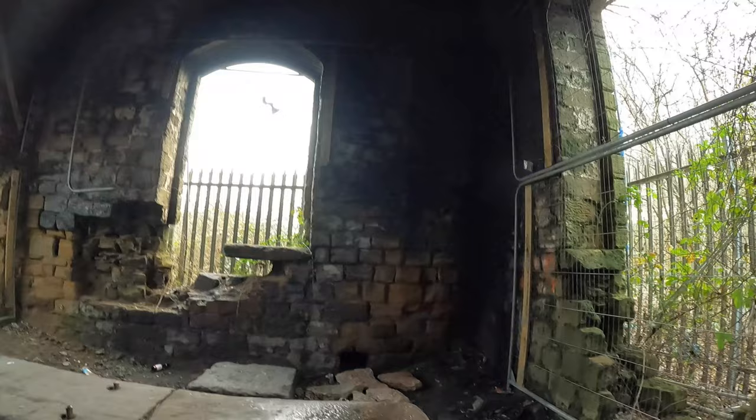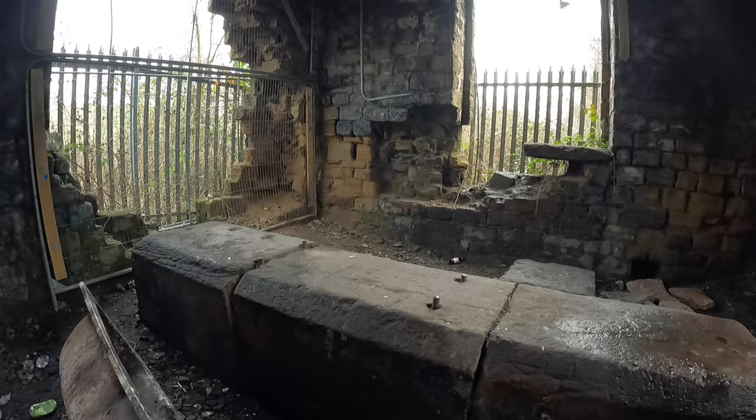There's something in the corner there as well. Yeah. So you see obviously there's mountings on here. So it's interesting to see inside, although, like I say, it's not really structurally sound all the way around anymore.